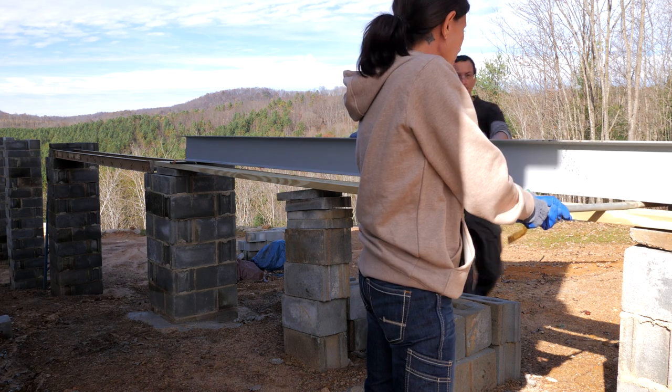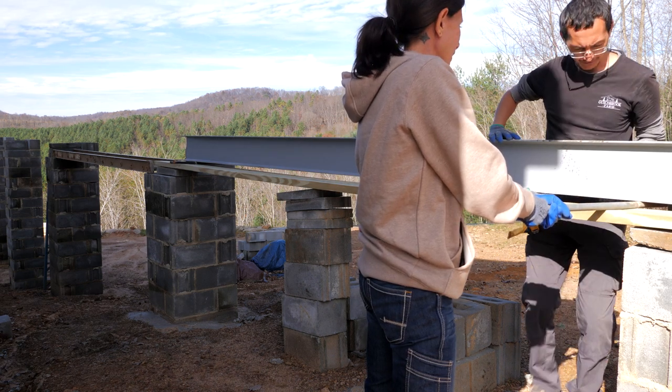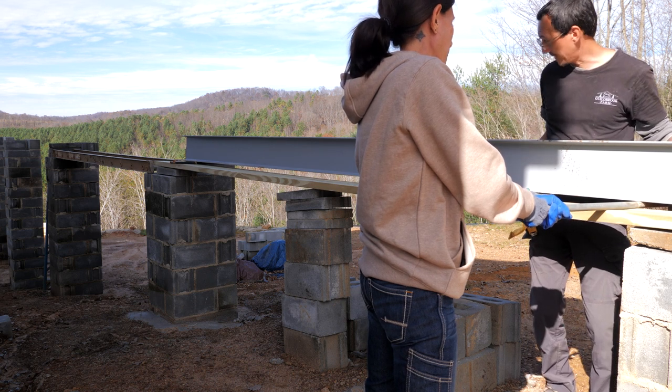This beam is designed specifically for this one span. No, there are six that are exactly the same. This beam is going down there.